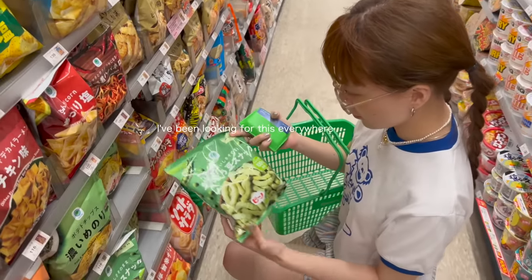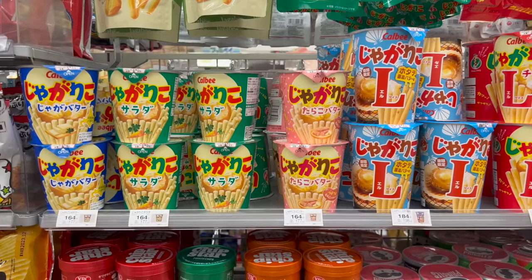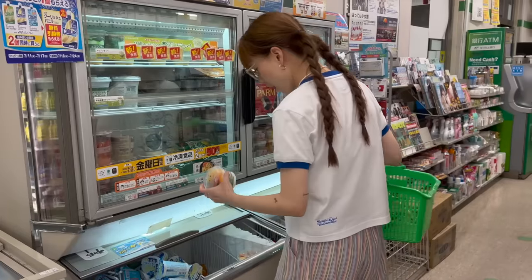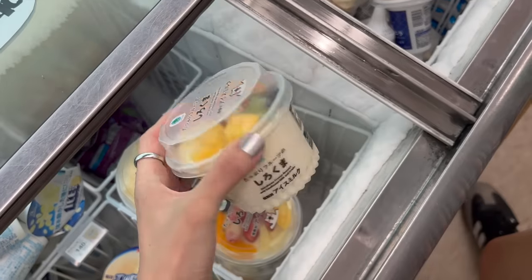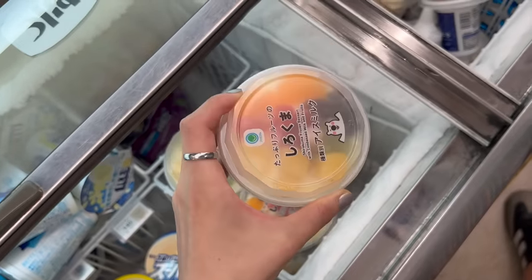Oh my god, I've been looking for this everywhere. So cute. Wow, look at all this ramen. They look so good. Frozen dessert with condensed milk and fruits.